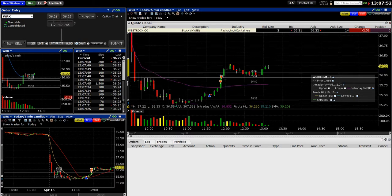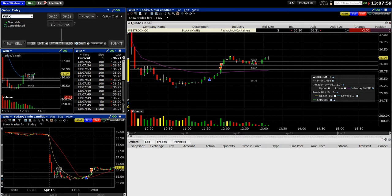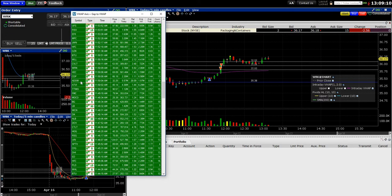Now you can see this showed up in that gappers up down list that I showed you right here, but it also showed up in my VWAP axis scan. So when I see a stock that I'm interested in show up in multiple scans of mine, I get really interested, because it means there's a lot of different things working for it. So let me see if I can find that. All right, so you can see right here at 1150, right when it crossed the 8 EMA, it popped up in this scan.